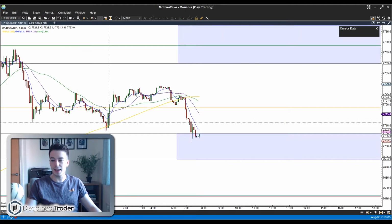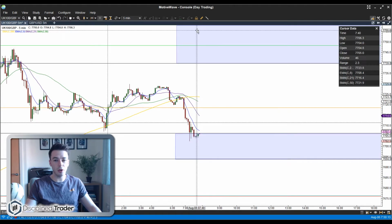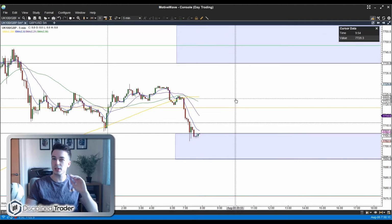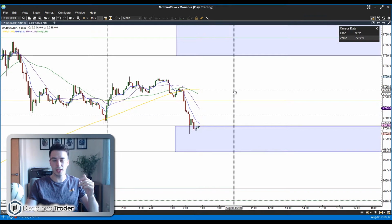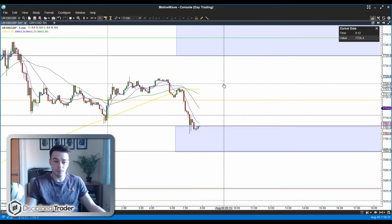Today is the 8th of August, it's a Wednesday unusually, and today as usual we are on the FTSE 100. The reason I'm doing it on a Wednesday this week is just because it's unlikely that I'm going to get any time Thursday, Friday, so I thought rather than miss the week completely, I've got a fairly free day today, so might as well try and do this today.